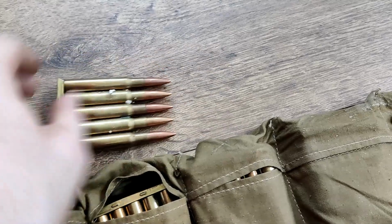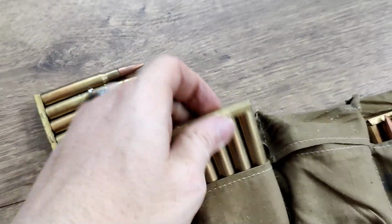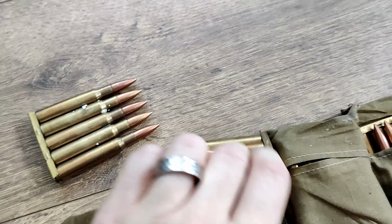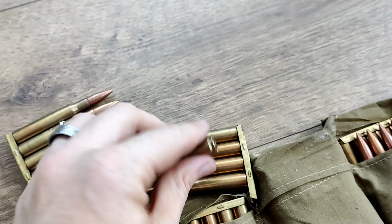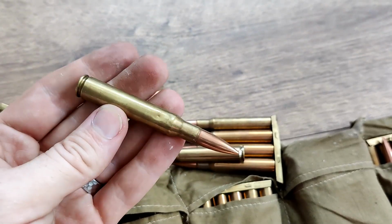As with all surplus ammunition, I don't care what it is, treat it as collectible ammunition. If you go out and shoot it and you experience any issues, or you're just looking it over and you see anything that may be questionable at all, discard it or keep it for display purposes only. It's surplus ammunition. Some of this stuff is 80, 90, 100 plus years old. So there's really no telling.